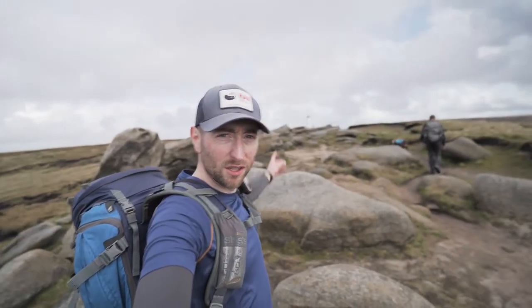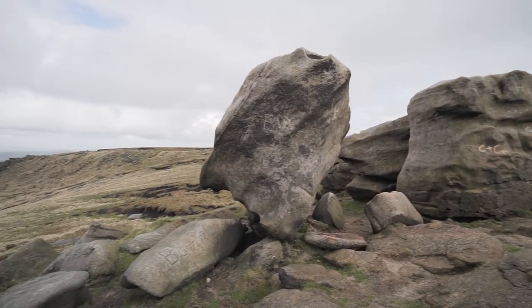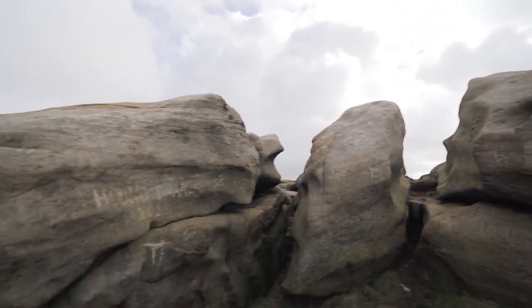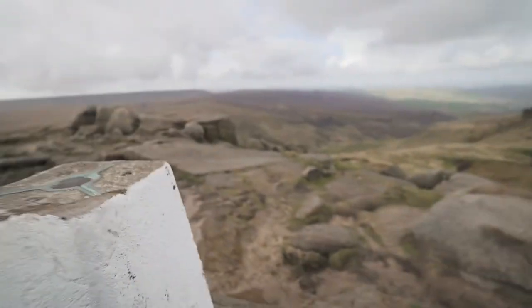So we made our way to the top. The trig is just there, and this is Higher Shelf Stones. Check out some of these stones because they are very cool, weathered, and they look awesome. Here we are, here's the trig point, the highest point. How many? 621 meters. 621 meters.